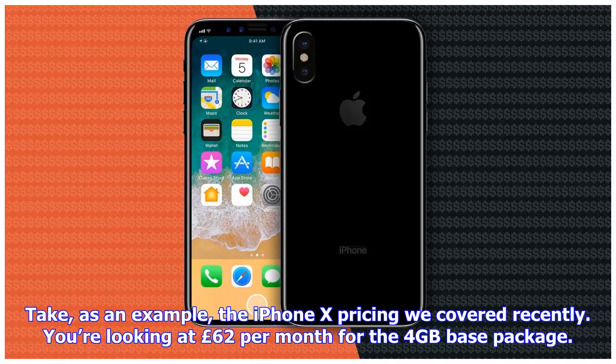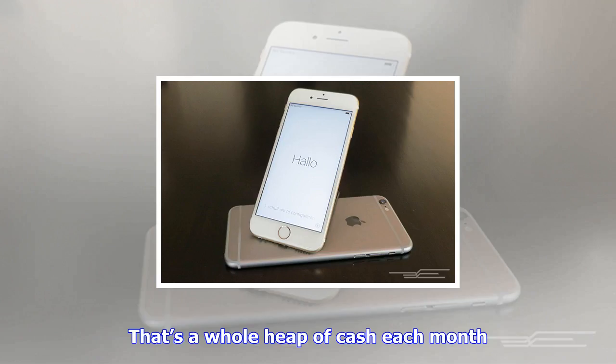So, say that you're looking for an iPhone. You want all the iPhone apps. You need that logo, that brand and the ability to FaceTime your mates, but you really don't want to spend a truckload of money. Whatcha gonna do? Well, I've had a good look into it.